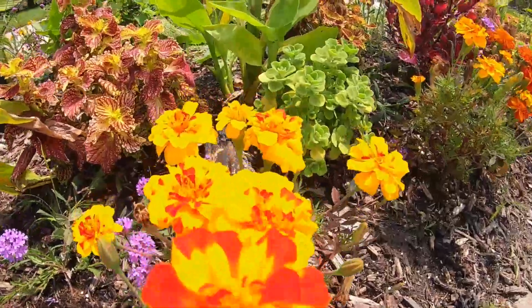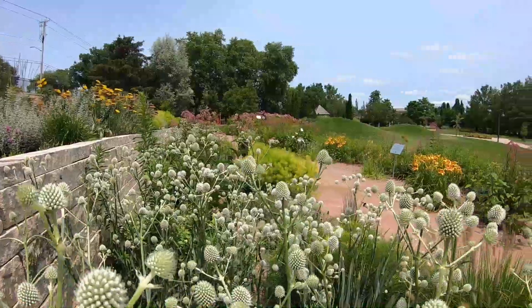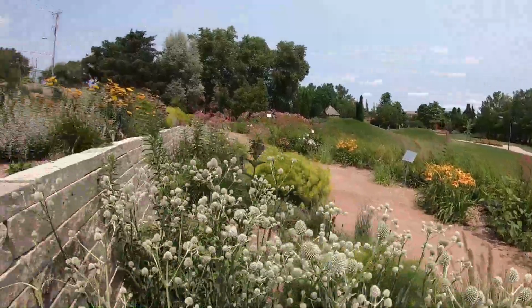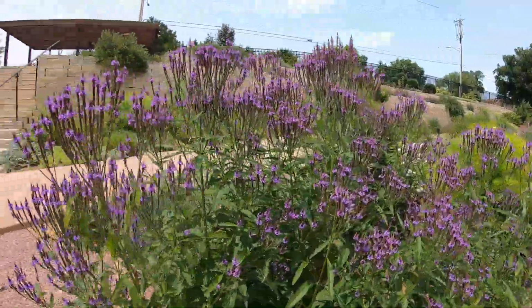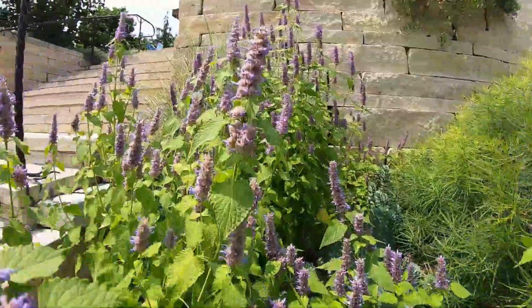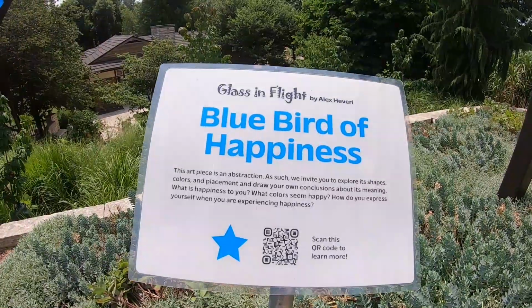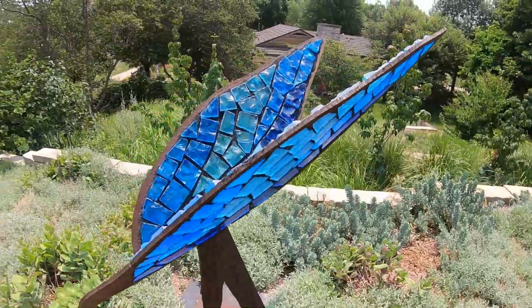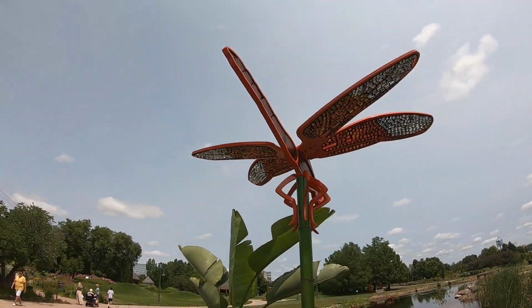There are just so many different flowers and plants. There are actually about 35 little gardens mixed in. I believe this one is called the Hillside Waterwise Garden. It has plants cascading down the side that look like water. So mixed into each of these gardens then is one of these insects. These will be on display until October 8th.